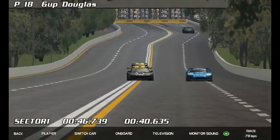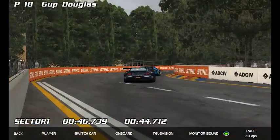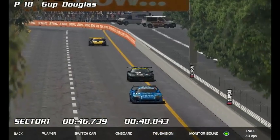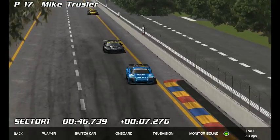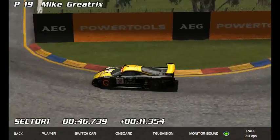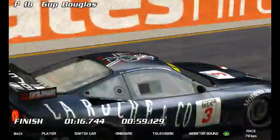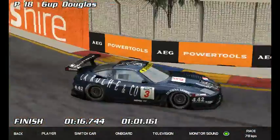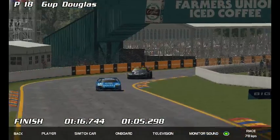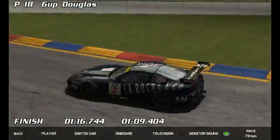Yeah, no waiting there, eh? Well, Gup made note of that. It gives Gup Douglas the opportunity now to jump up to 18th spot, and that'll drop Mike Graytrix unfortunately down to 19. Well, not all that bad, because from P13 to P19, there's only a 10-second gap. So boy, they're still all close early on in the race.